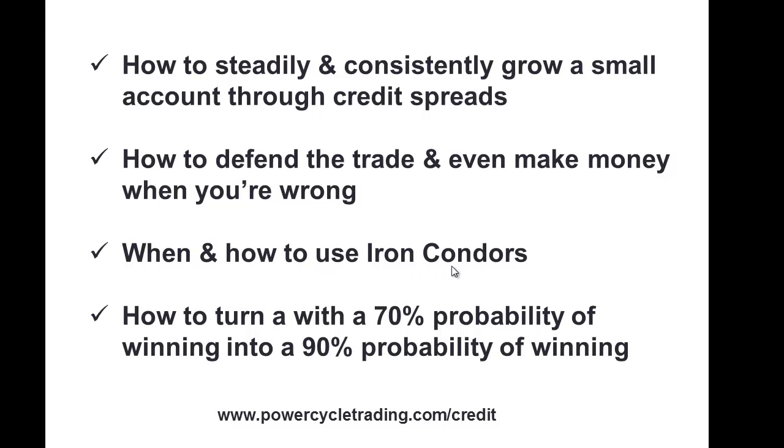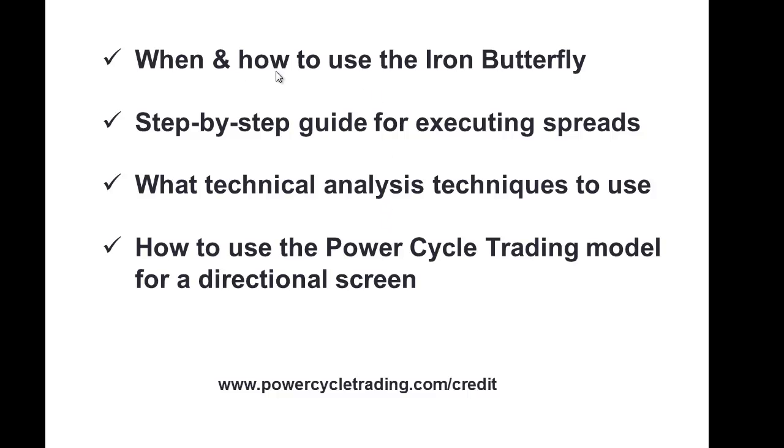When and how to use the iron condors. There's certain times to use them and certain times that you don't want to use them. And then one of the things that I love the most is how to turn a 70% probability of winning into 90% probability of winning using credit spreads. Also how and when to use an iron butterfly for collecting credit, and a step-by-step guide for executing the spreads. What technical analysis techniques do you need to use for identifying the proper market structure for the various different strategies.